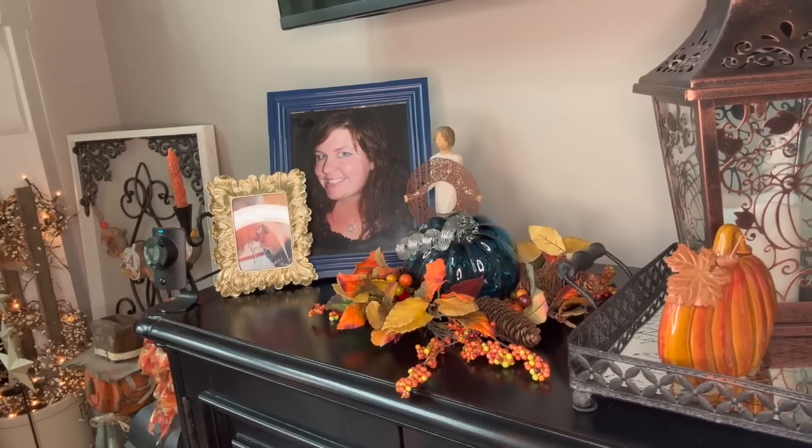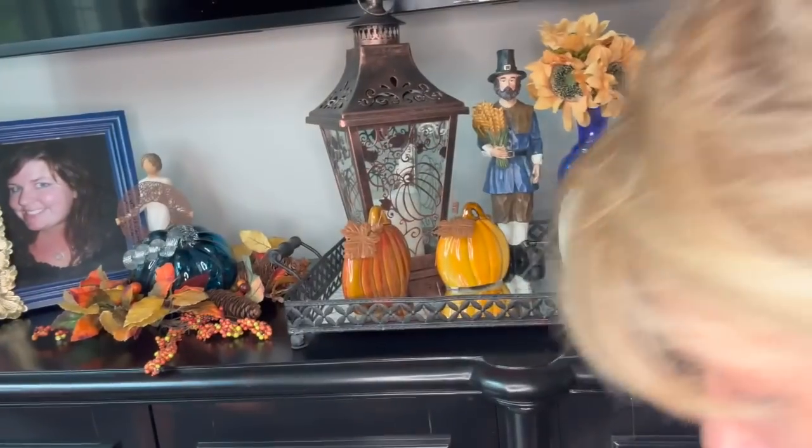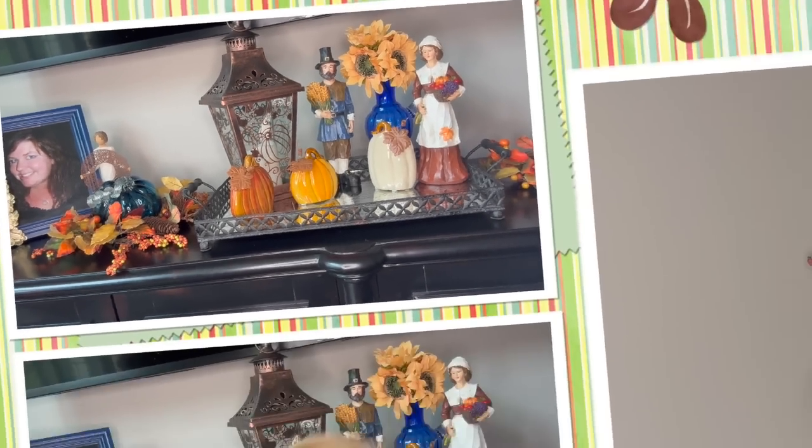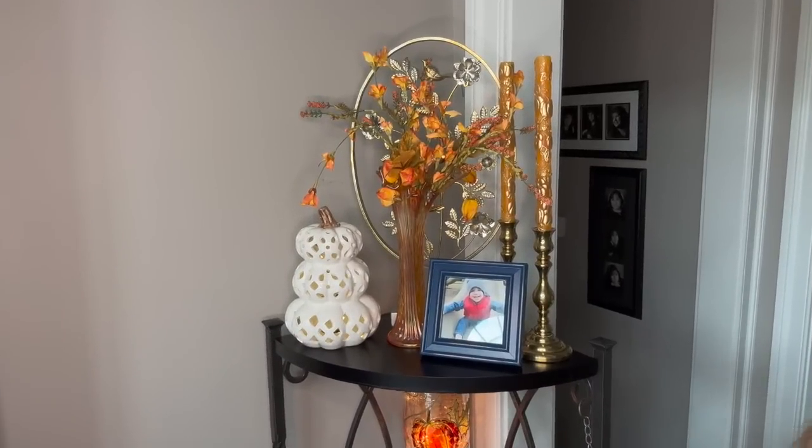So let's move on over here to this corner shelf and we'll work on it a little bit. I will get back from this when I'm finished decorating it, but I thought I would just come in close for you first and decorate it up, and then we'll get back and look at it.